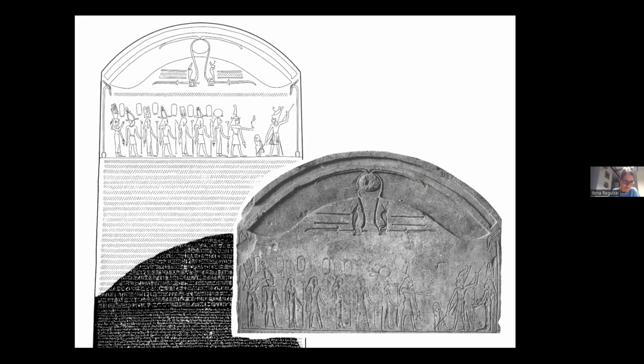In 196 BC, when the Rosetta Stone was carved, he was not yet married, so perhaps the queen was not depicted. There are other scholars who say the queen would have been depicted because it would have been standard to depict a king and a queen, even if he was not yet married. But yeah, they've left it like this for the moment.